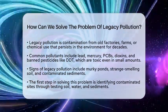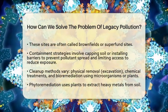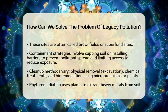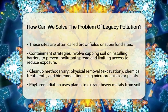First, we have to find and understand where the pollution is. This involves testing soil, water, and sediments at suspected sites. These sites are called brownfields or Superfund sites. Once we know what pollutants are there and how much, we can decide what to do next.